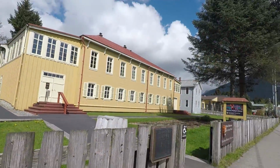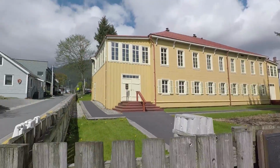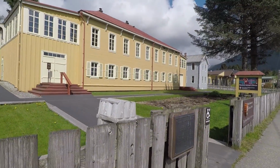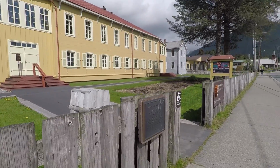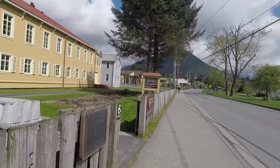Now, as you head out from town, we're heading out to the Totem Park. You pass this. This is the Russian Bishop's house, and it's part of the Sitka National Historical Park. It's right here. This is where the first Russian bishop came over when there was Russian occupation here in the Sitka area. And so you can see this on the way out to the park.